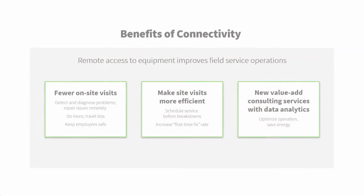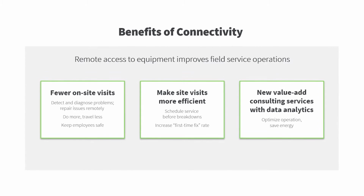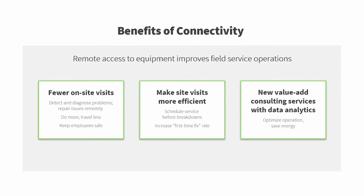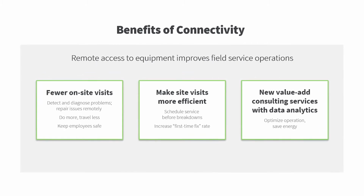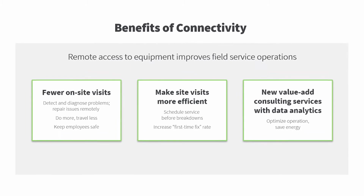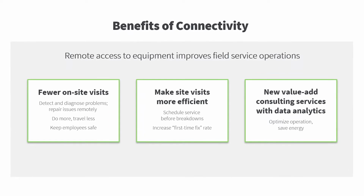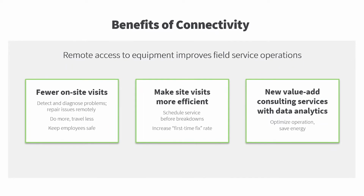By doing that remotely, that's definitely a benefit. Also, in today's times with COVID, fewer site visits means that people are safer, right? So less exposed. They want to know if the equipment is running as expected, or if it requires additional hand-holding. They also want to save cost, of course, right?